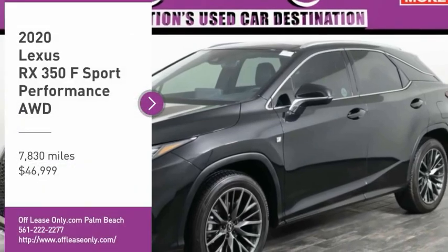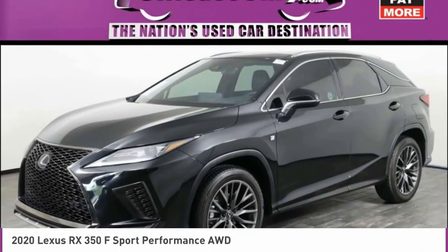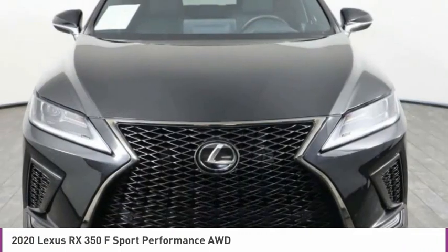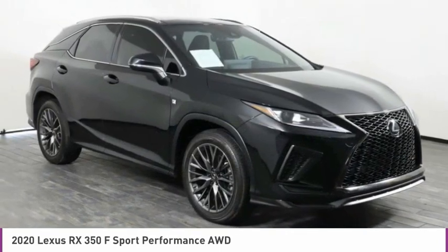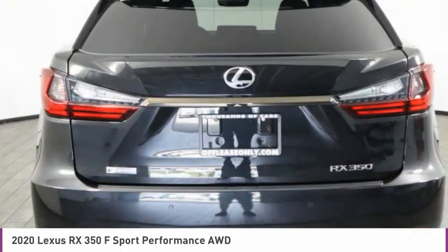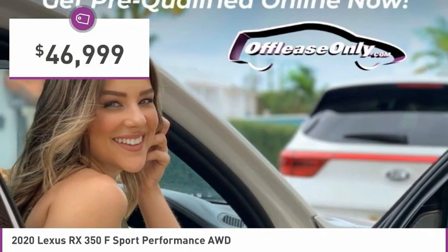We are pleased to show you the 2020 RX. The Lexus RX offers a spacious interior with an extremely high level of quality. The RX is the perfect fit for those looking for fuel efficiency, a wide variety of safety and technology features, and that luxury feel, and is priced below $50,000.